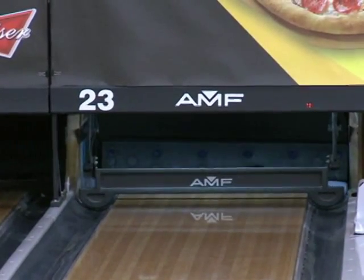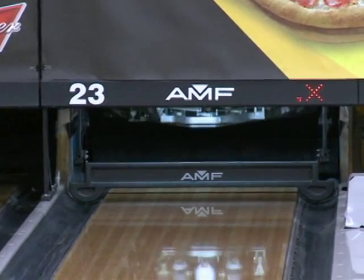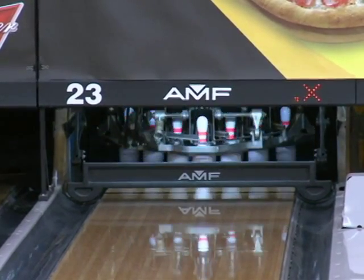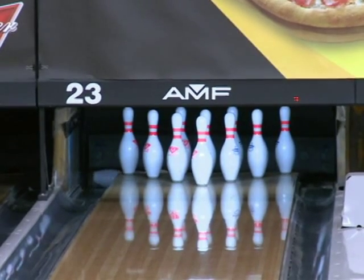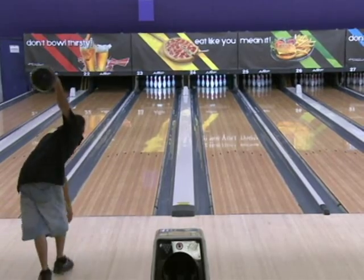Hamm's first ball. Big strike. There's a good way to start. I'll tell you what, that's a great shot. Television, semifinals against Miles Coplan. Just go up there and just put it right where you have to. Perfect shot.